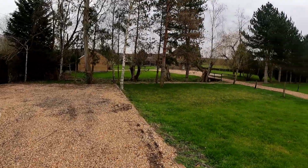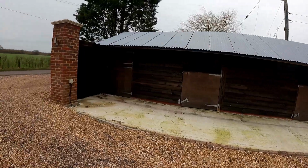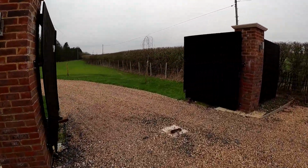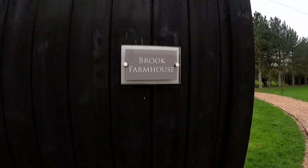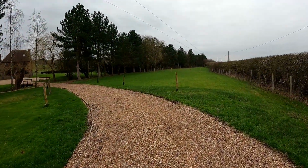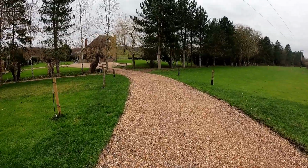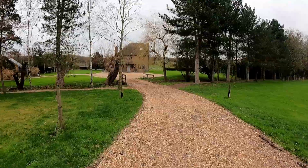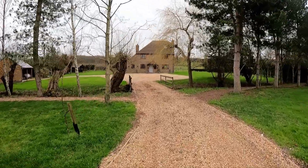Now, Denstrud is a hamlet located right between Whitstable and Canterbury, and we've already just seen down the left hand side, just behind us, that you've got some newly built stables. So with this property, you're on an acre plot, surrounded by countryside, with the stables there, a new detached double garage, and the opportunity for a smallholding. There's so much to go through with this property, and hopefully we can pack it all into today's tour.